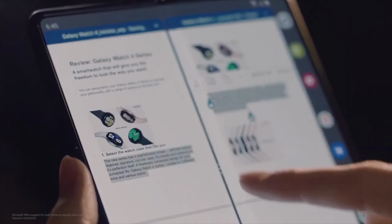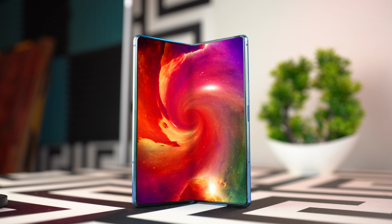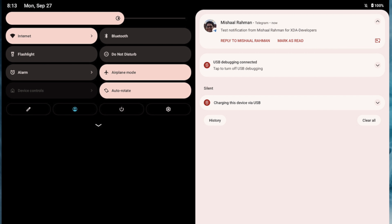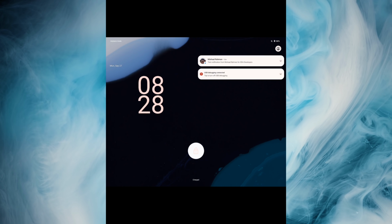With Android 12.1, Google brings the first glimpse of what features they have planned for their foldable Android UI. First up, we have the dual panel notification. Thanks to the larger 7.6-inch display, we have right side for notifications and left side for controls. Similar look to the lock screen as well.